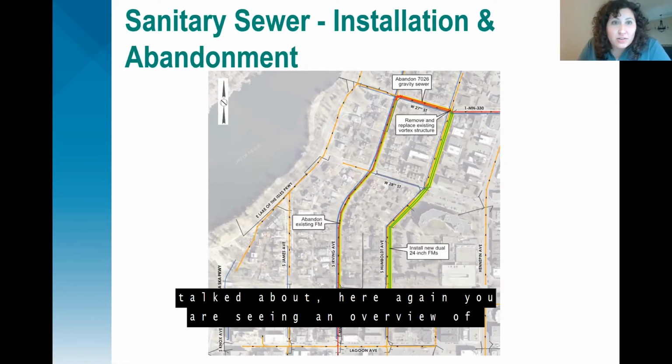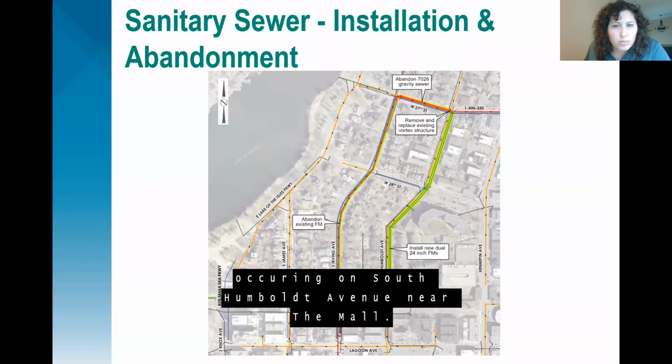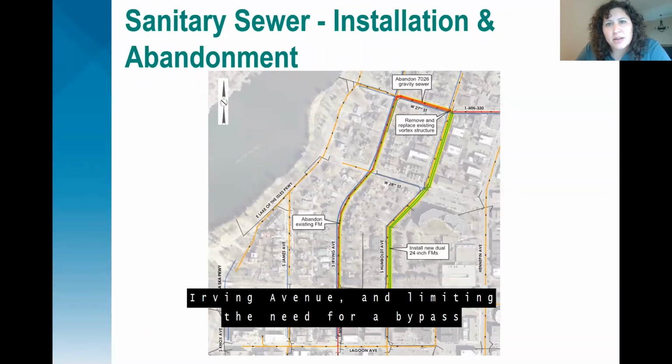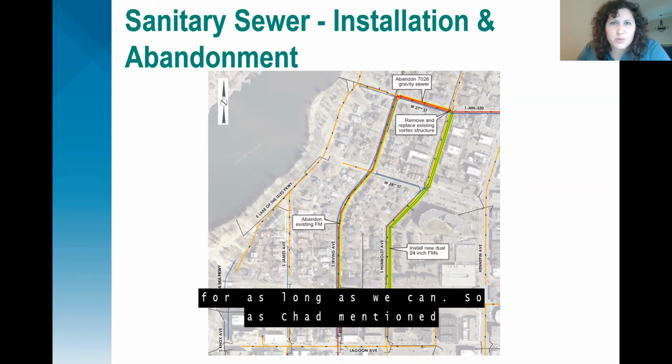So as Lisa and Chad have talked about, here again, you're seeing an overview of the entire project. We have a combination of the installation of relocated water main that will be occurring on South Humboldt Avenue near the mall. We have the installation of that upsized storm sewer, as well as the installation of these new force mains that Chad explained previously. So this work will be phased. As Chad mentioned earlier, we are doing that in order to minimize the impacts to Irving Avenue and limiting the need for a bypass system. So the intent is to use the existing force main for as long as we can.